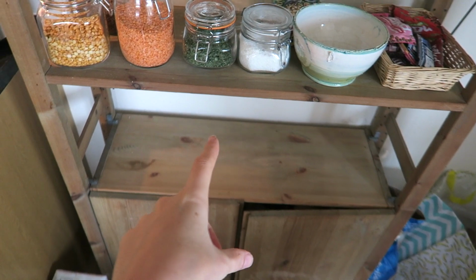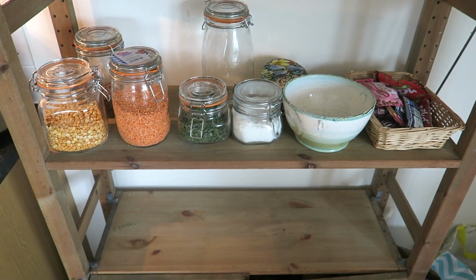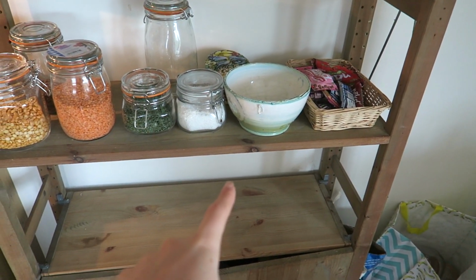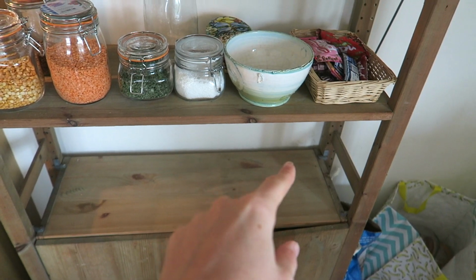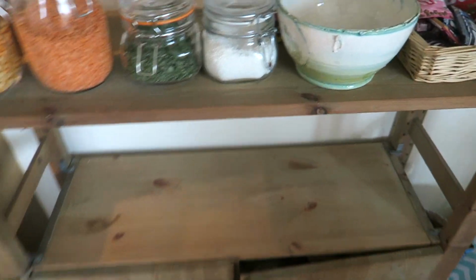And down there was our bananas, but we had a problem with the flies. I think I mentioned this in my last video. We had a problem with flies where there was some rotting bananas behind our banana crates and they got to it and then it caused loads of flies to come into our apartment. So I've moved the bananas outside.